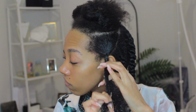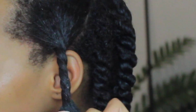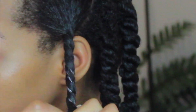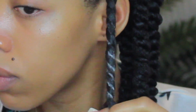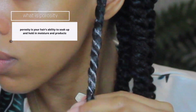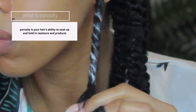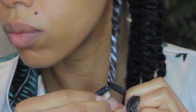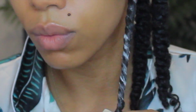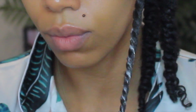I decided to go ahead and twist my hair because I wanted to achieve as much length as possible. Just for reference, I have low porosity hair, so my hair tends to have a hard time absorbing products. Products typically sit on top of my hair rather than absorb into my hair, and so I have a hard time finding products that actually work for me. So the texture of these products are right up the alley for me.